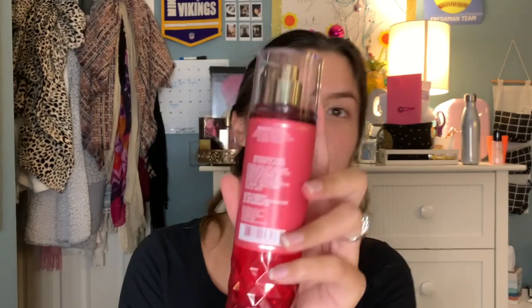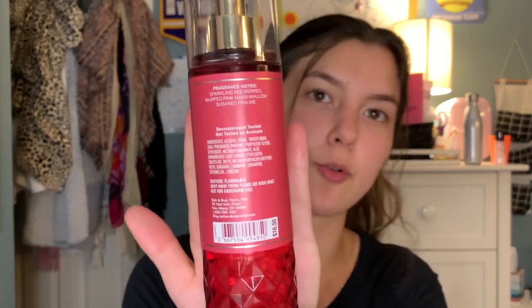And you guys, let's talk about the scent. Oh my god. It smells amazing. So the fragrance notes, as you can see right here on the back, are sparkling red berries, whipped pink marshmallow, and sugared praline. Somebody actually commented on one of my previous videos asking what praline is, and it's a nut, which I literally had no idea about. But what's funny is I don't get a lot of nuttiness in it. But maybe they just used it to give it more of that cupcakey vibe.